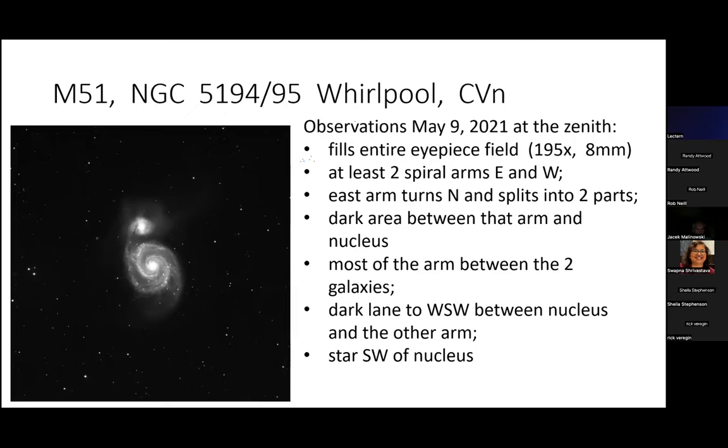So the Whirlpool, I was really fortunate. I consider this one of my best observing situations ever. On May 9th, 2021, I was at the cottage, Bortle 3 sky maybe, and the Whirlpool was almost overhead. I pointed my 14 and a half. I wasn't even going to look at this because I've seen it before, and I was going to go home, but I said, the Whirlpool's overhead, before I pack up, I may as well look at it. So I did.